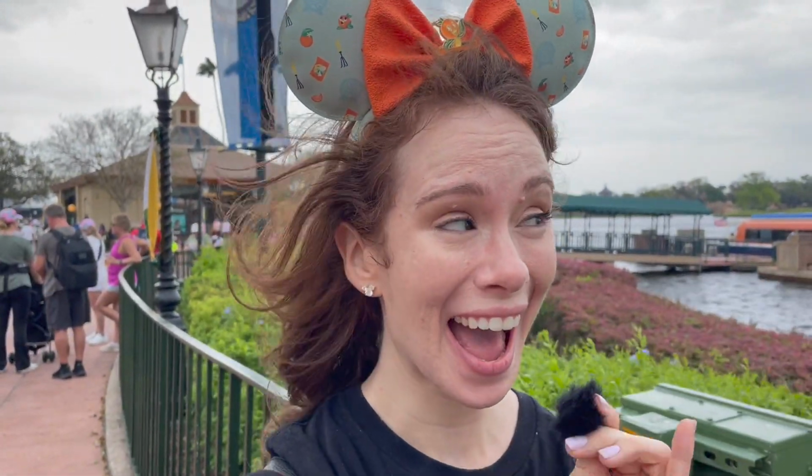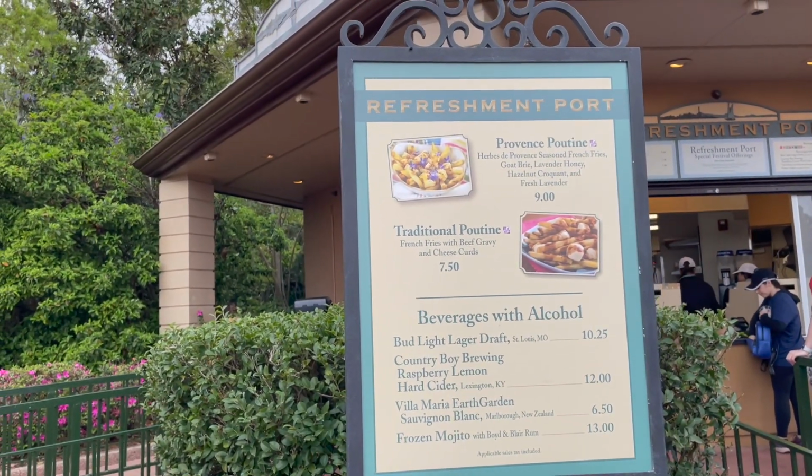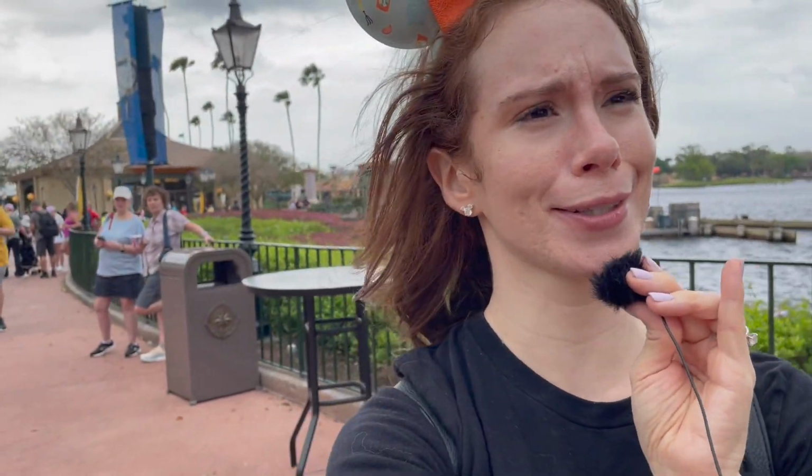However, there is one potentially divisive trend this year at the festival, and that is lavender. Now, like any good millennial, I've had my share of lavender vanilla lattes, but there are some interesting takes on it this year, including the Provence poutine over in Refreshment Port, which has fresh lavender on it. What's your take on this? Is it a miss or a must?